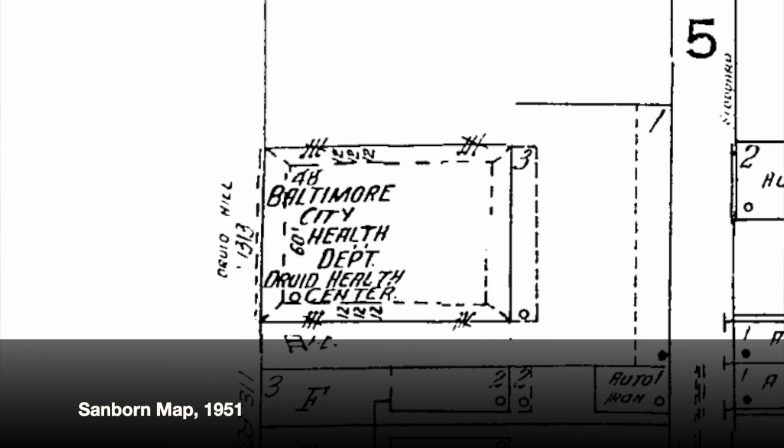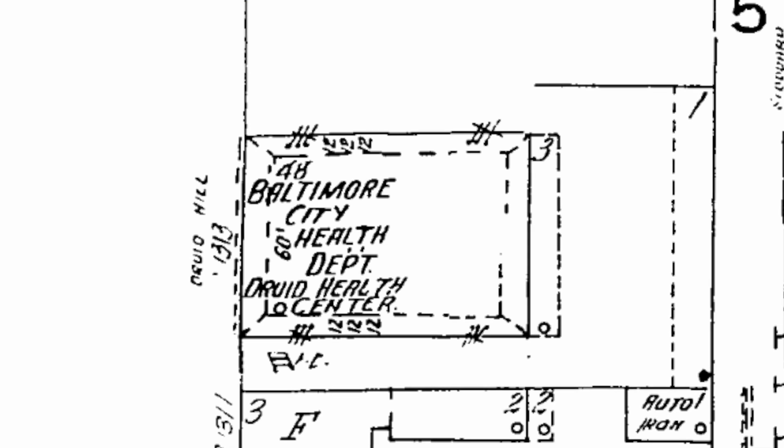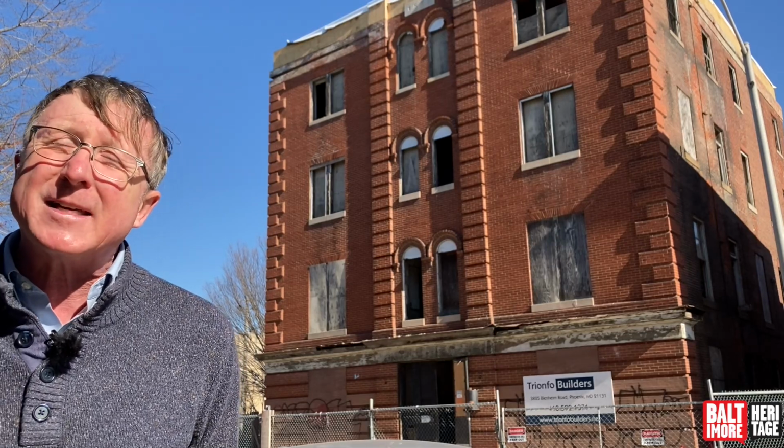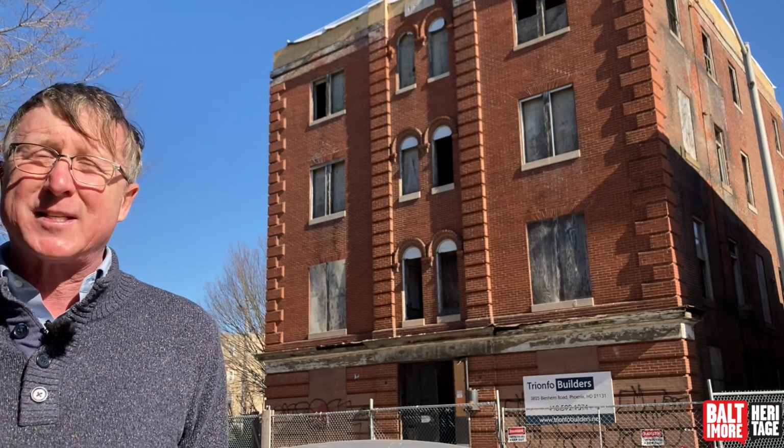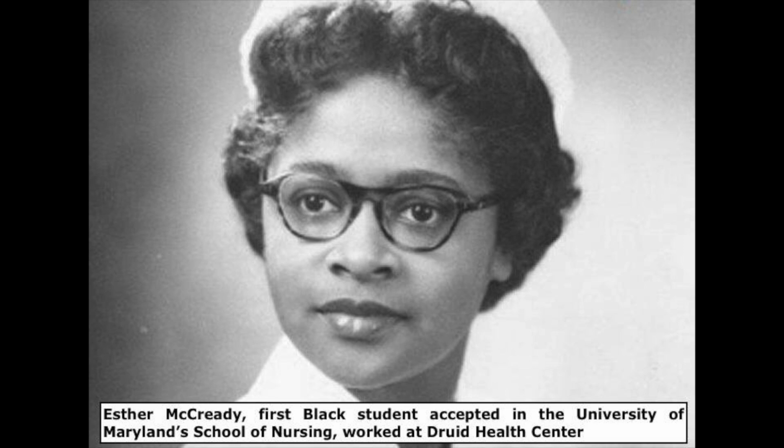In the late 1930s, the city purchased it and put in a health clinic. The health department was here. The building changed names. It went from the Home of the Friendless to what was called the Druid Hill Health Center, and that was a pretty big deal. The city had city-run health centers in other neighborhoods, white neighborhoods. This was the first time there was a city health clinic in a black neighborhood, a great need being filled there.